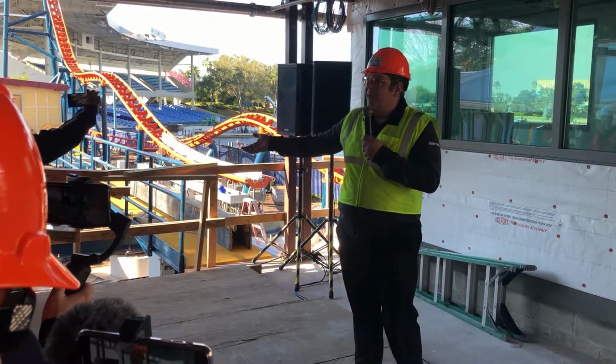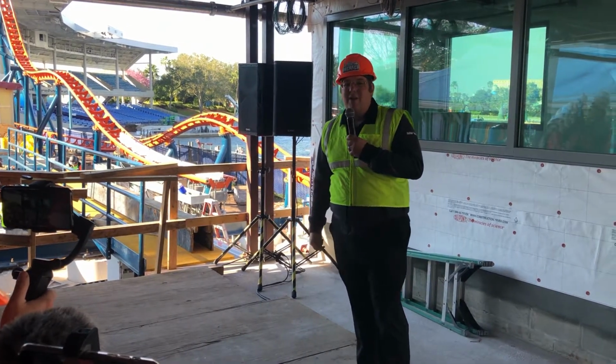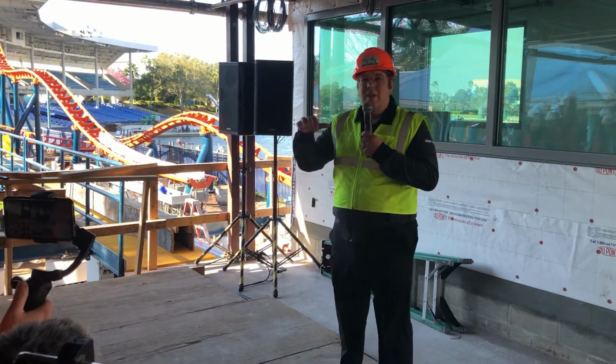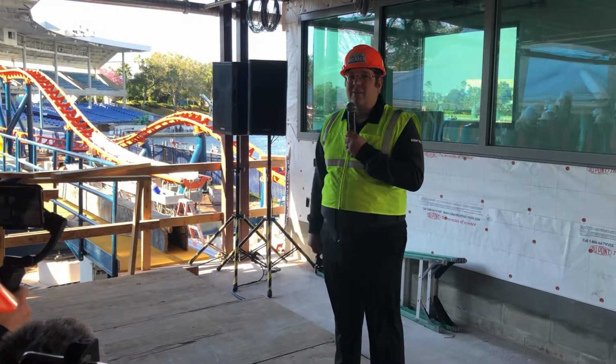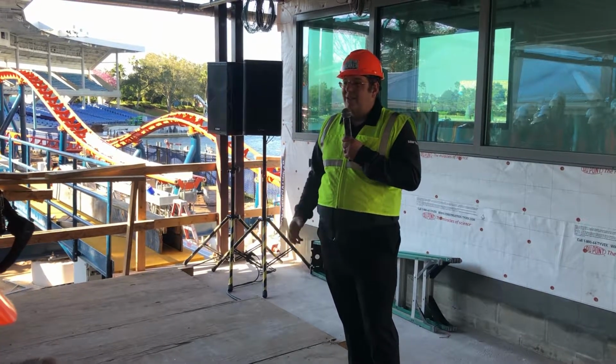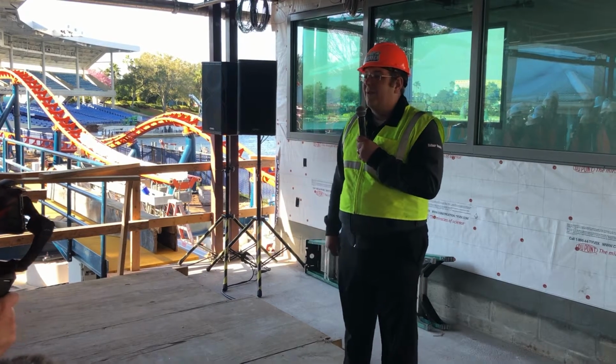So we're standing in the ride station. You guys are all in the loading area right now, so you'd be standing right behind those air gates as the train pulls in and you get ready to ride. We are wrapping up the station. As you can see, we have our electrical in place, and now we're working on lighting and paint and those finishing touches that are really going to bring this out and be looking great.